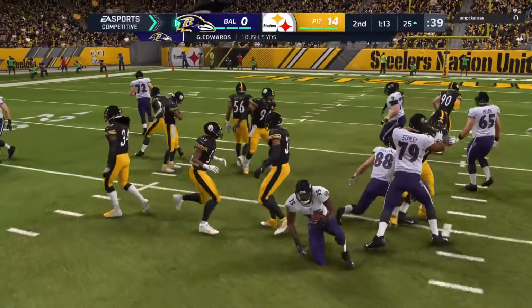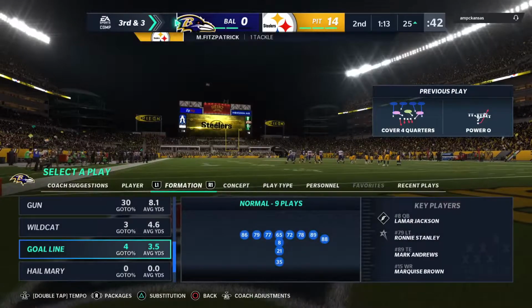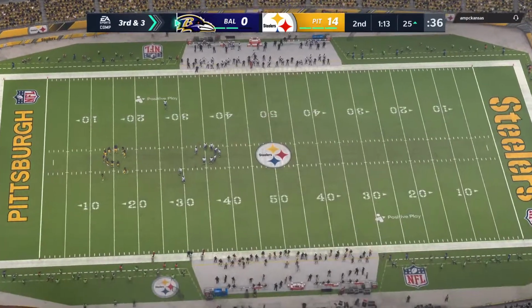Stopped right at the 25 after a gain of 5. Now the Ravens going to use one of their timeouts as they'll talk it over here before what will be an important 3rd down.